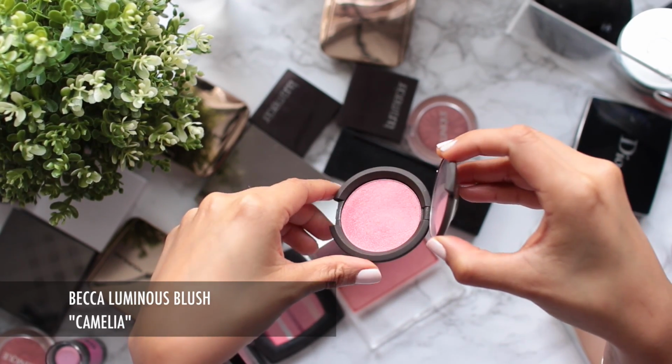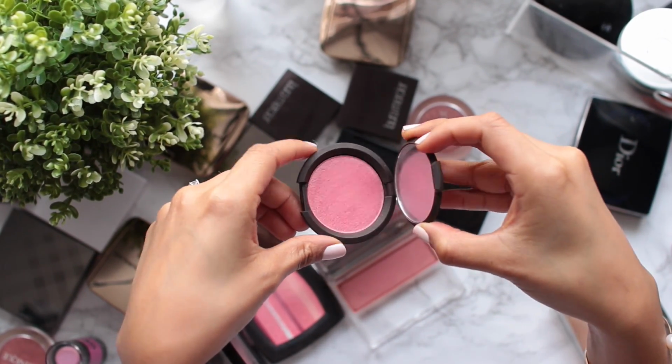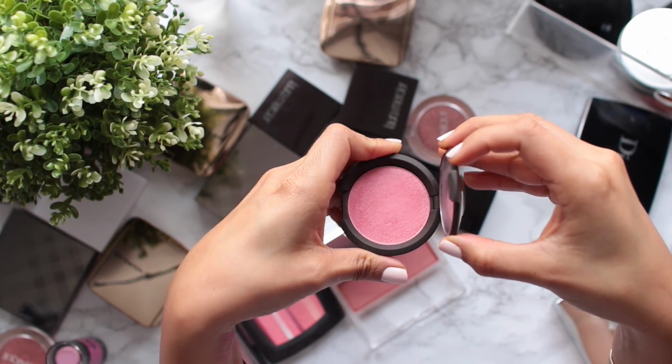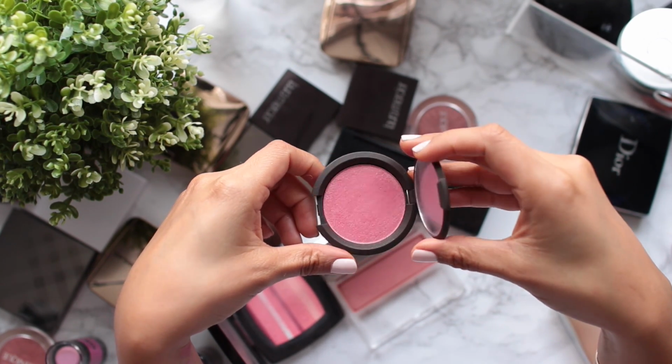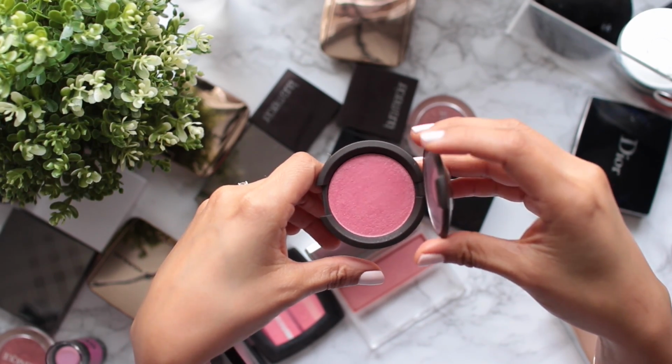Becca Luminous Blush in Camellia. This is the only blush I have. Actually, I have one in the Jaclyn Hill palette, but this is the only individual blush I have from this collection of blushes from Becca, and it's so pretty. I actually wore this and also NARS Orgasm on my wedding day, and it just looks so beautiful. It gave my skin a really beautiful glow.